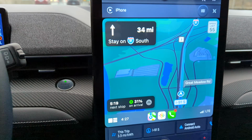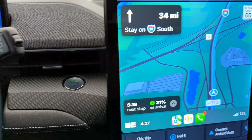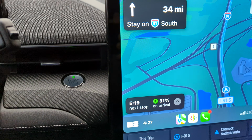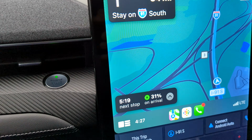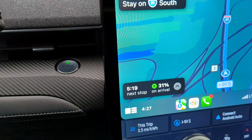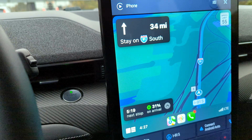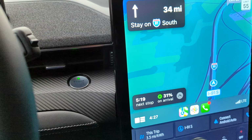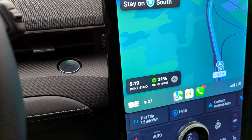Okay, so one issue that I'm having with the Apple Maps is you can't set any type of arrival percentage, at least from what I can tell. So if anybody knows any different, let me know in the comments below. But I don't want to stop at this station with 31%. I'd much rather dig into that battery a little bit, bring it down into more like the 20% range, or even under that. Try to get a nice deep charge going.